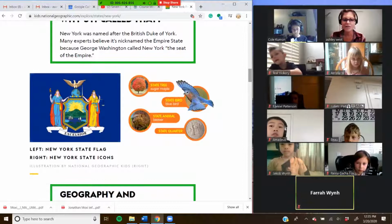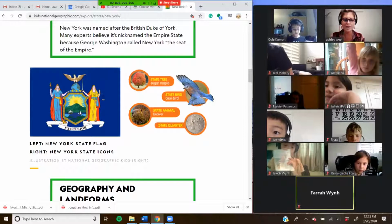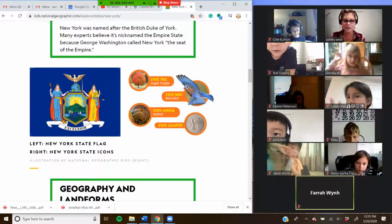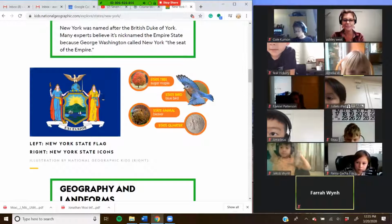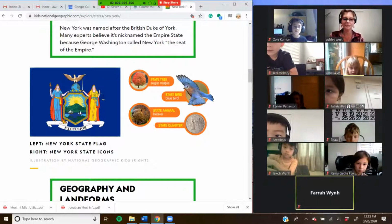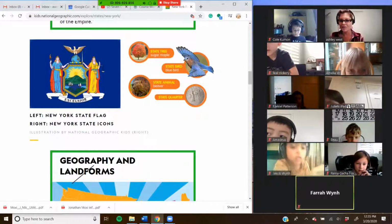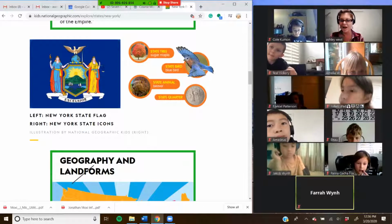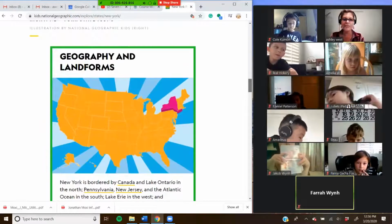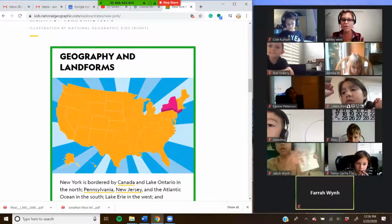Very cool. So can I get a volunteer to read what the state tree, bird, animal is? Amelia, can you read what the state tree is? Of course. State tree, sugar maple. State bird, bluebird. State animal, beaver. And state quarter. All right, and then we have a picture of their flag, which is very beautiful and colorful. And if we look at our map, here's California, all the way on the west coast.